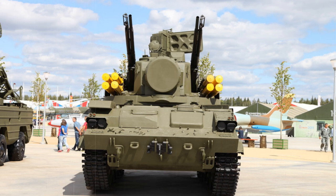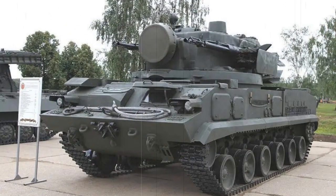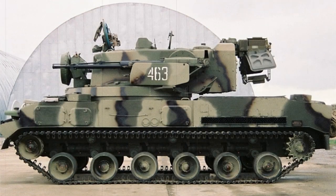As a tracked vehicle, the 2K22 has the inherent capability of moving off-road as part of a mobile mechanized formation thanks to its engine fitting and hydropneumatic suspension system. The Tunguska features a top road speed of 40 miles per hour with an operational road range of 310 miles. The chassis can clear 1-meter obstacles.